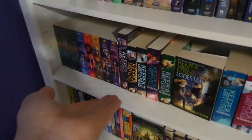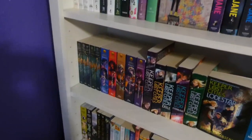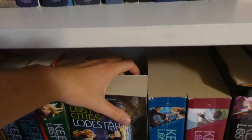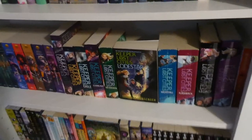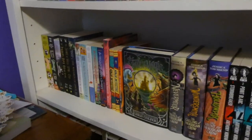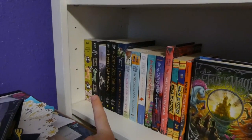Middle grade shelf is right below this one, and this has Percy Jackson, the spinoff to Percy Jackson, you have Keeper of the Lost Cities, and right there you have Wonderscape. So I put book 5 facing forward because it's my favorite Keeper of the Lost Cities book, and we don't talk about how terrible that series is now. Okay, we don't. And then down here you have another middle grade shelf, the Hookie graphic novels, going on.